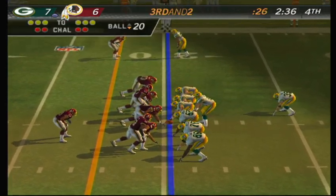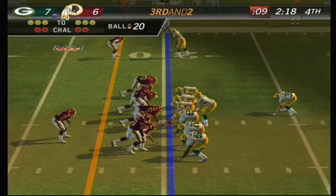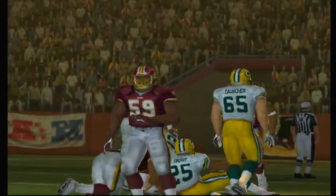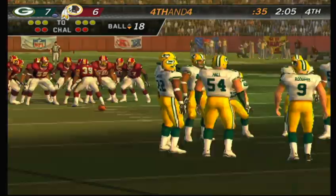The Redskins line up in a 4-3. Straight down. Montgomery stops him for negative yardage. The third down run, not enough to keep the drive alive, so the punting team is coming in. There's nothing wrong with trying to grind it out in the fourth quarter when you're playing with a lead.